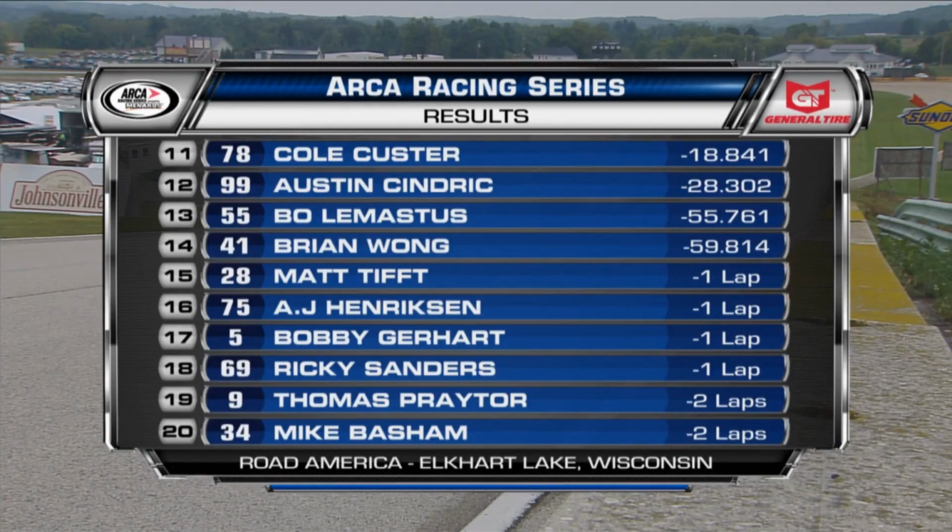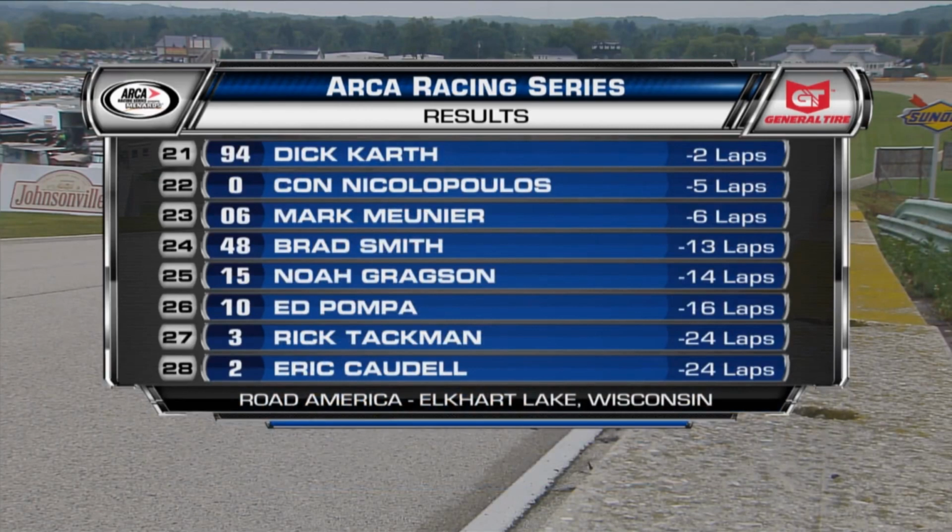Austin Theriault has just been so good as of late. Meanwhile, Riley Herbst had a good run. He comes home 2nd in his road course debut, and he's with Jim Trado. Riley Herbst, you had anticipated today for a long time, and you told me before the race it feels really cool to be on a track like this. Take us through your 2nd place run at Road America.